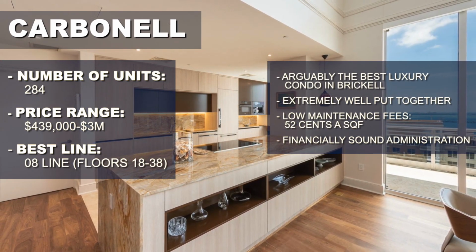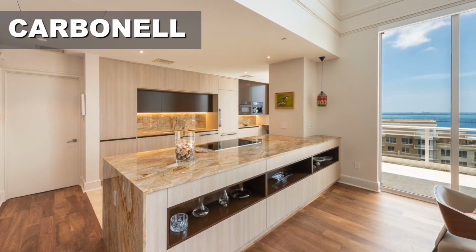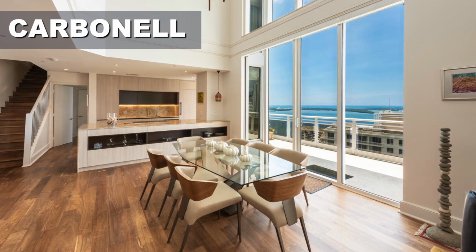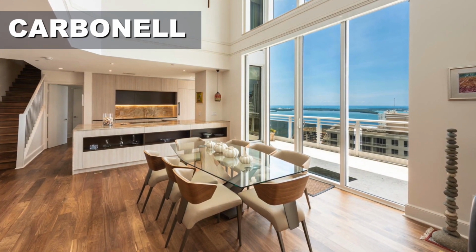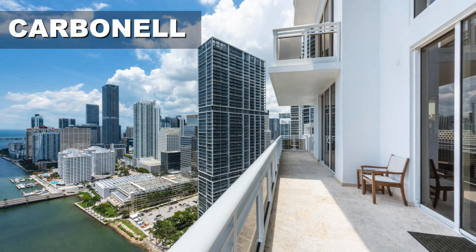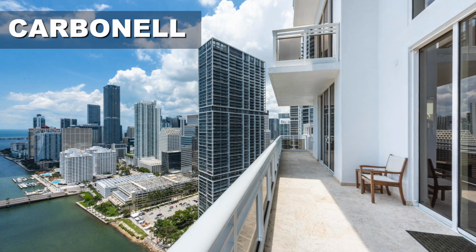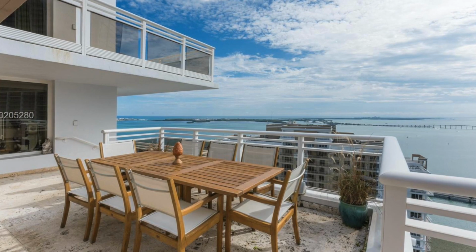Well, first thing is it's extremely well put together. It's not a cheap, put-it-up-in-a-year kind of condo. It's got very thick walls. It's got a large number of people who live all year round. The residences are actually of a good size, and when you go up you have a lot of 3 and 4 bedroom units. You have some 2s. You don't have that many 1 bedrooms, but it's extremely well put together, well positioned with some great views.